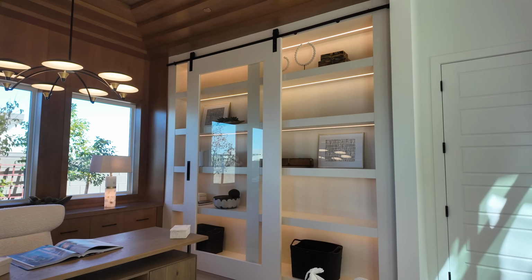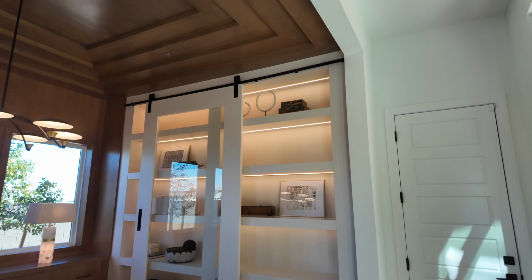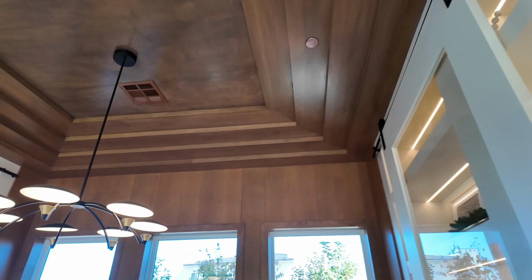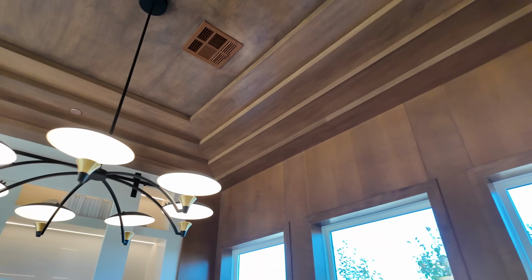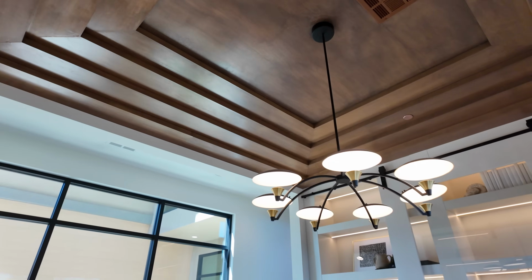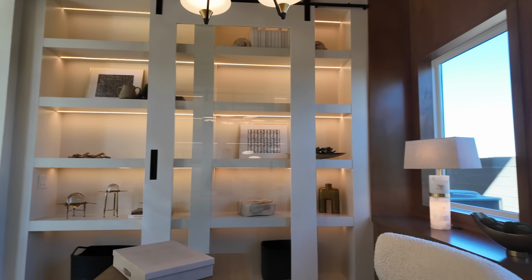I love the barn doors, LED lights. You got the 6-inch on the shelving, then some crazy cladding on top of the ceiling, and we got 1, 2, 3, 4 tray ceilings. That's just crazy, just stacked on up like that. I mean, definitely has so much to look at.